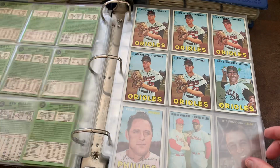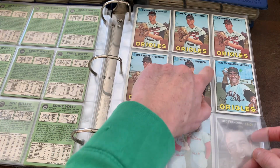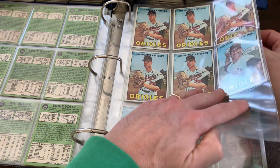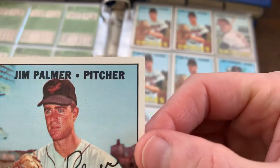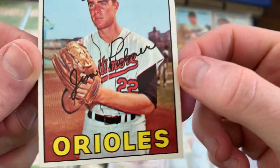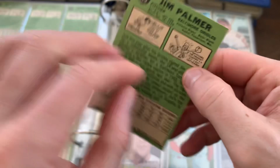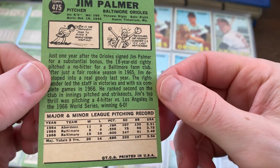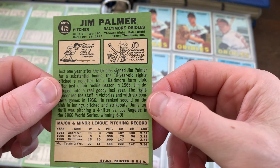Oh, here you've got Jim Palmer. 5 of Jim Palmer's right there. That one's a little banged up, but that one's actually in really good shape. Even though I shouldn't, let's take this one out. Not his rookie, but as you can see, corners seem pretty tight. Centering's a little off, but no other markings on it other than that. Yeah, it's pretty clean. Second year card for him. So pretty nice.